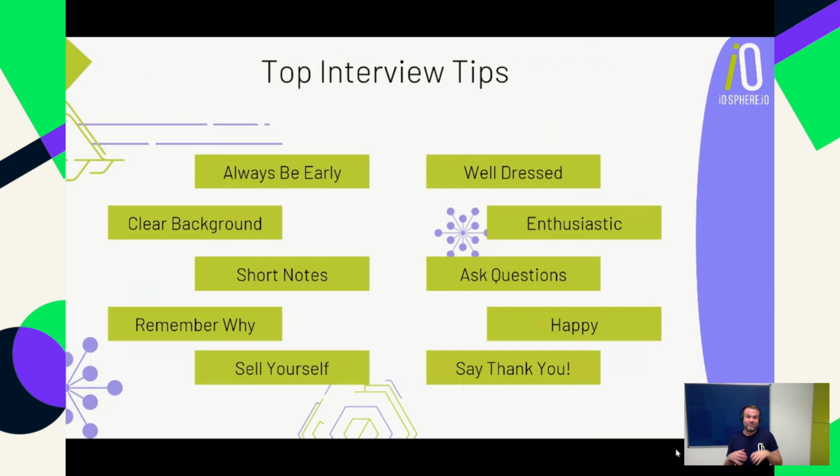And above all, make sure you remember why, because one of the things which happens a lot in interviews is that people forget why they're there, which is to sell yourself, but also that you're there to solve a problem on behalf of the company and the hiring manager. And that's how you always want to portray yourself. If you hire me, I'm going to make your life easier, and I'm going to do that quickly and easily.